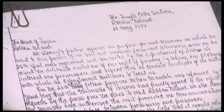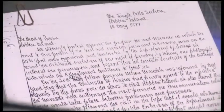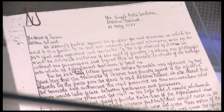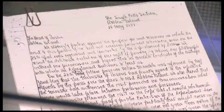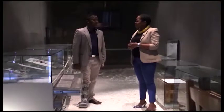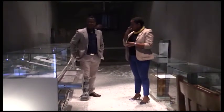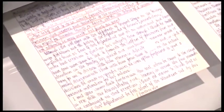Okay, so here you'll find letters that Nelson Mandela wrote while he was in prison. Some of these letters he was writing to his family, some to his comrades. And you'll see some diaries over there. He was writing his personal notes, his personal thoughts. He has a very beautiful handwriting if you take a closer look.